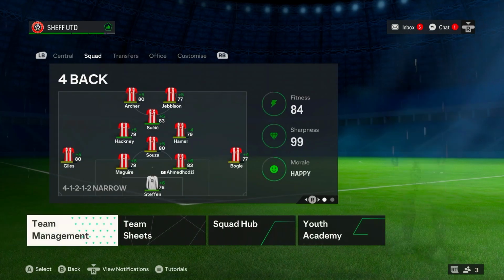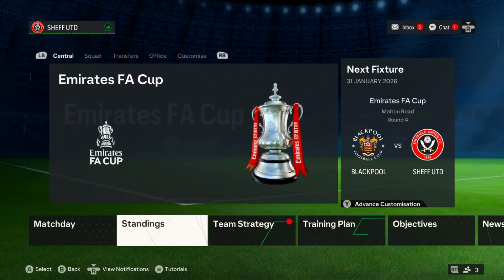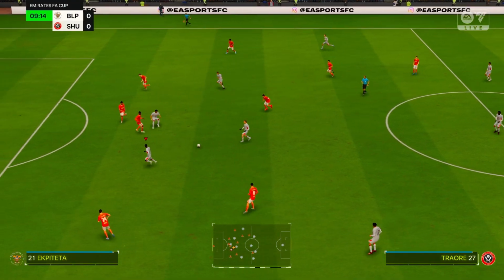But before we get to transfer deadline day, we do have the FA Cup fourth round tie away at Bloomfield Road as we take on Blackpool. So here is the lineup for today. 11 changes to the team, and I'm expecting this one to be quite a quick one. I'm looking to get into transfer deadline day pretty sharpish here, and hoping for a quick progression to the next round.